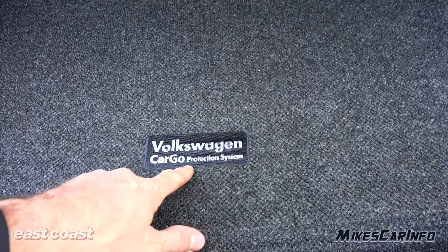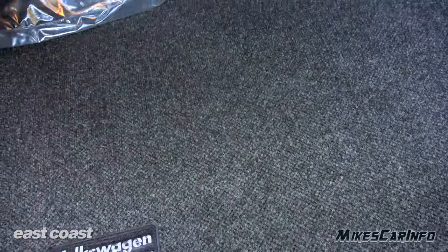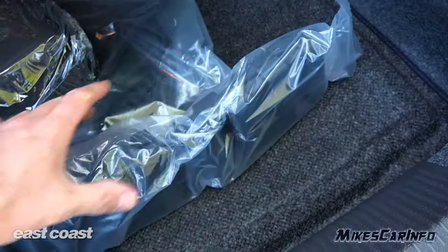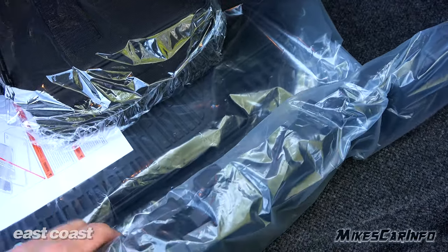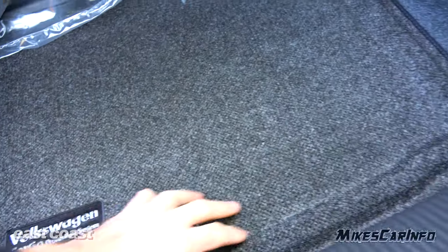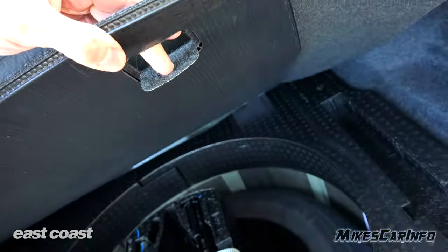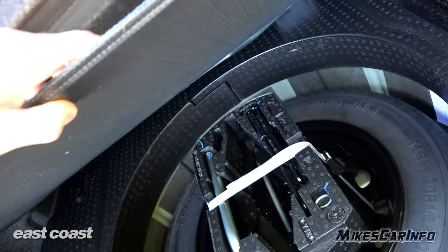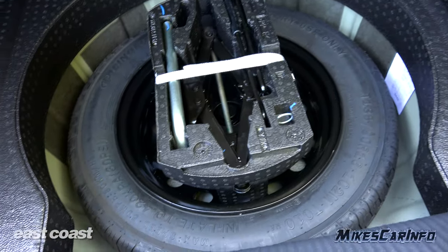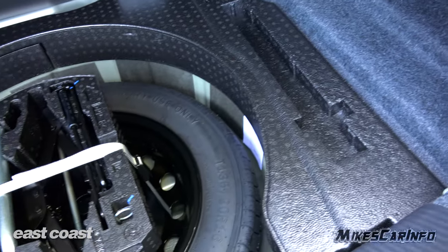And this has the Volkswagen cargo protection system, which is like this Velcro mat. And then you have these little dividers, and these have Velcro on them, and you stick them wherever you want, and you can create barriers and keep your stuff from sliding around, I guess, so much. But anyways, this lifts up, and then under that is a thin plastic material, like plastic cardboard is what it looks like, is your spare tire and tools. And I guess you can put some more stuff under here if you need to, you know, pack some more cargo underneath it.